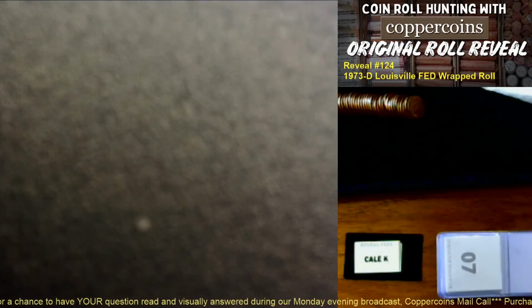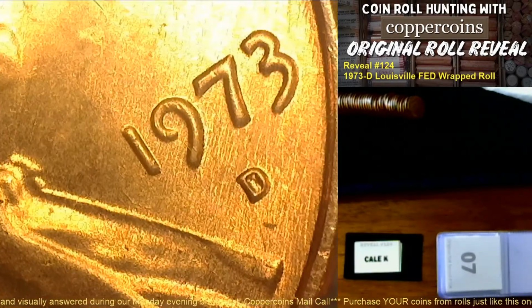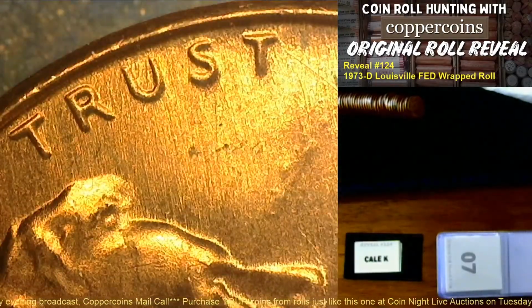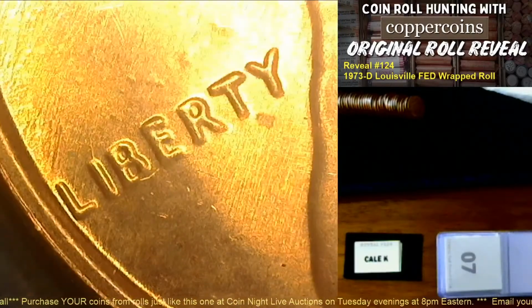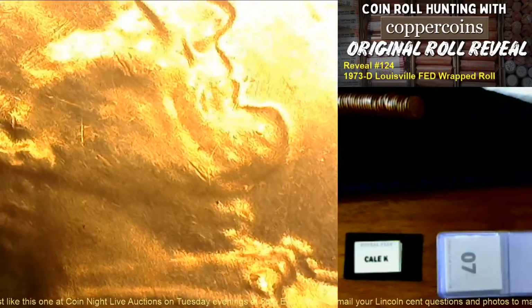Kale is one of our new people here. This is Kale's second coin in this roll. There are some really nice 1973 D repunch mint marks that could be found. So this roll wasn't for naught. We opened it just in case there might be some goodies in here.